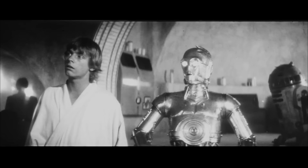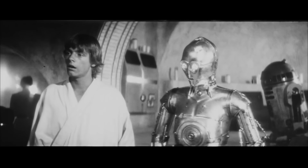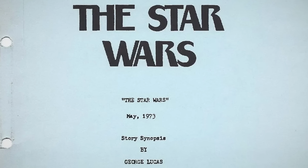And this scene was a big deal for Lucas. Although the movie is chock full of iconic imagery, the cantina sequence is one of the earliest and most persistent ideas he had for the film. In May 1973, 4 years before the movie was released, George Lucas wrote a 2,000-word outline of his story.